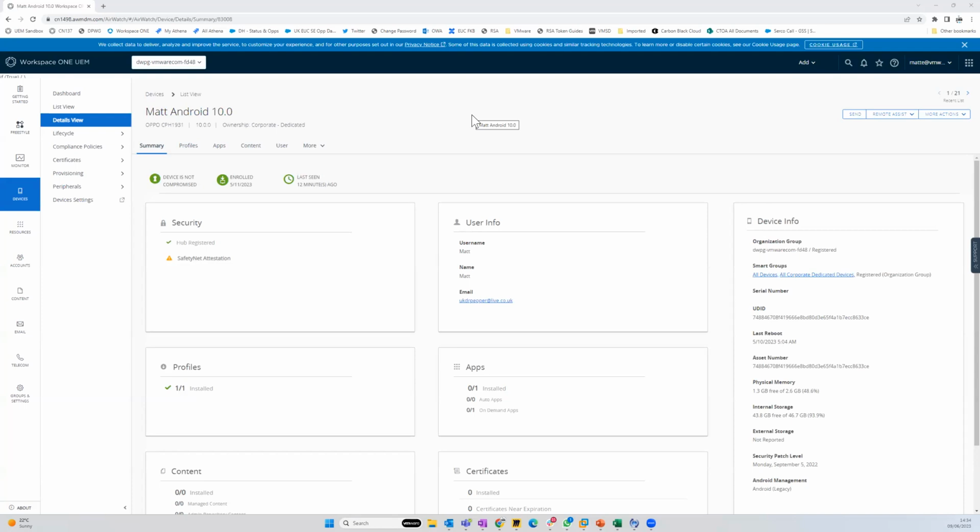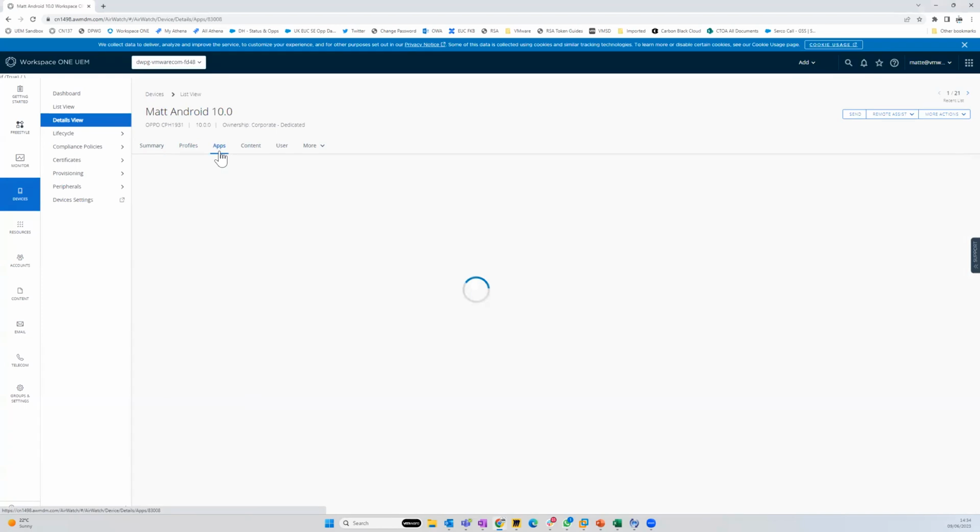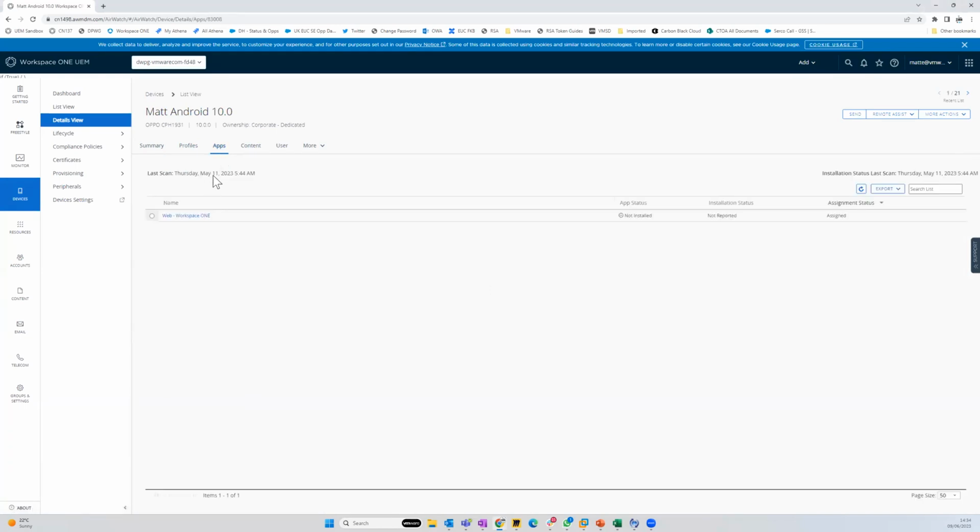So when a device is registered, if we look at the UEM console, you can see there's very little information in here. If I go and look at apps, it doesn't show me all the applications on the device. It only shows me the ones that are available to it. So I'm allowing this user to have access to the Workspace ONE web browser so that they can access corporate websites, intranet sites, without using their own native browser.